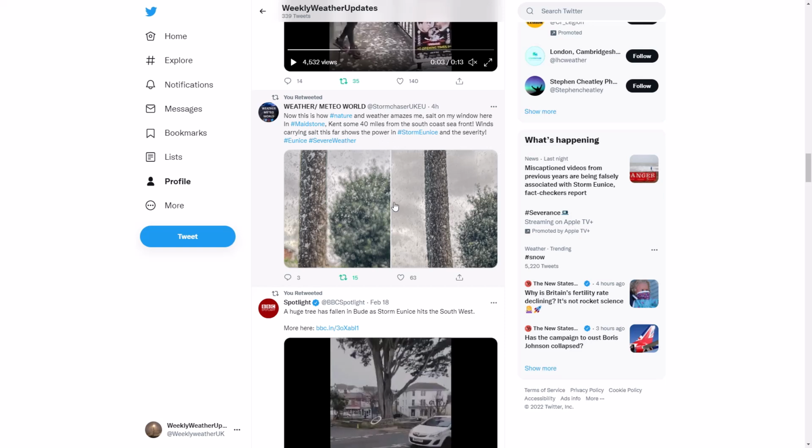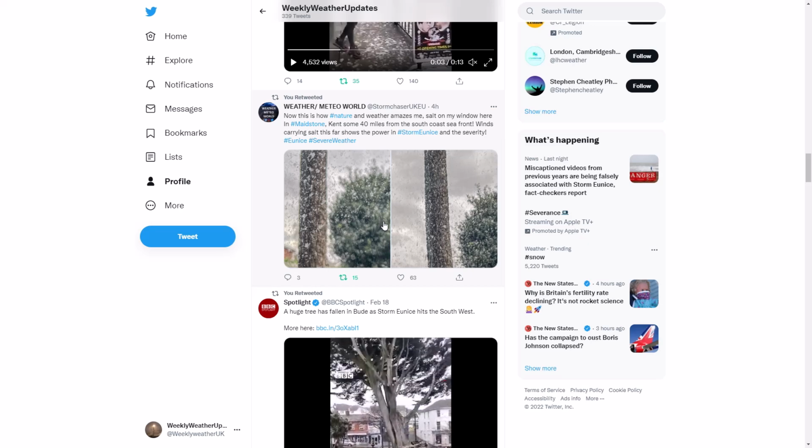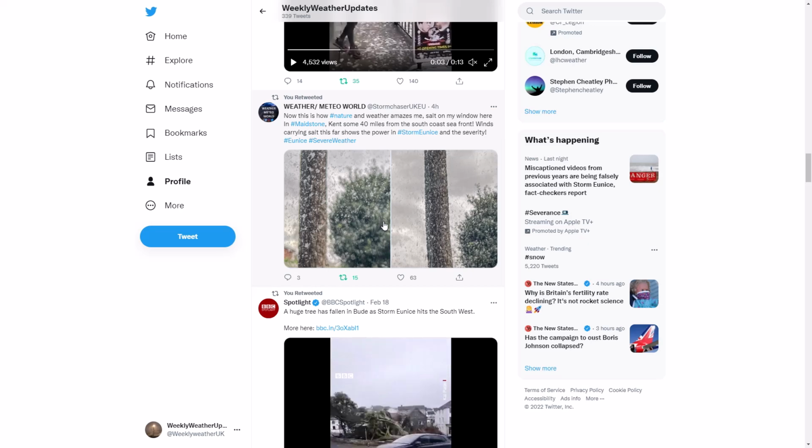You can see there on the window all these salt specks coming in, just showing you the spray that's travelling through the air. Of course, when squally rain is coming through, strong winds carry all this moisture inland, all this rain and spray.